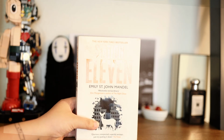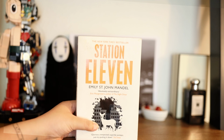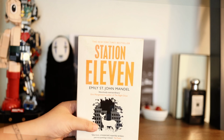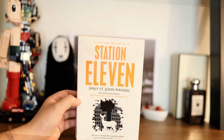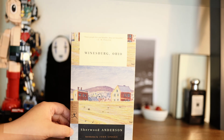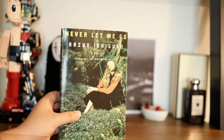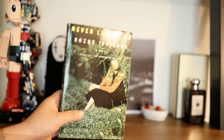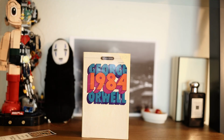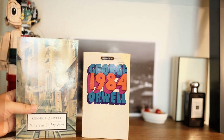Now this section, I have some of my favorite books that I got either first editions or just better editions that I intentionally collected. Like this one, Station Eleven, I believe that this one is a UK edition. Winesburg, Ohio by Sherwood Anderson. The first UK edition of Never Let Me Go by Ishiguro. And 2 copies of One Hundred Years of Solitude. And also got a few editions of 1984.